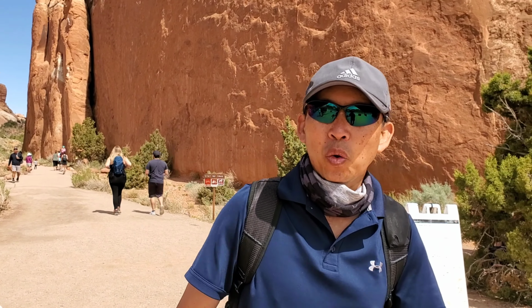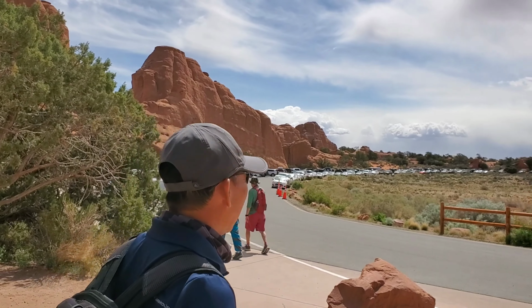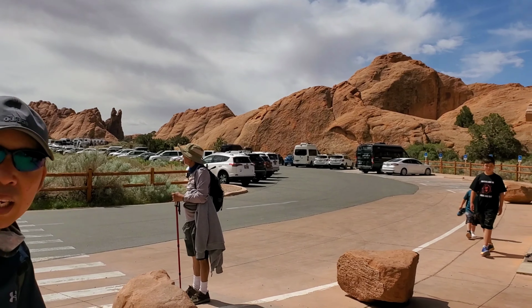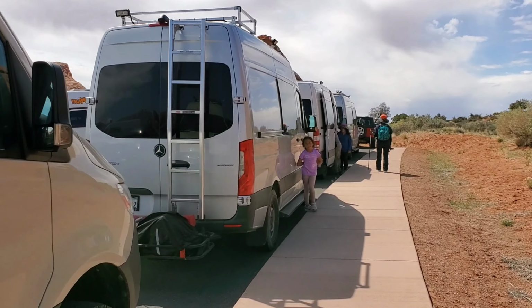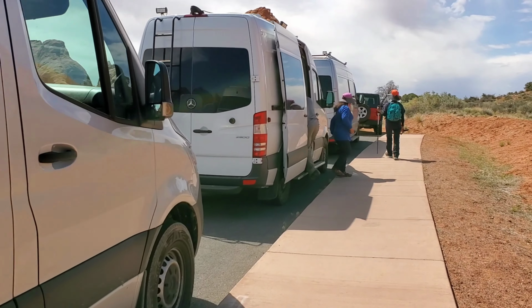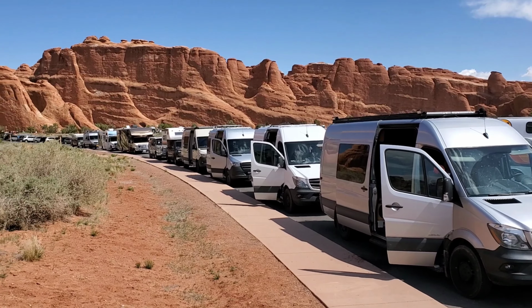Get back here, you guys. Total awesome trail. Look at this, parking lot's pretty much full. Ready to head back to the next stop. One more stop and then we leave Moab. Wow, you can see this place is packed. We came right on time, early in the morning.